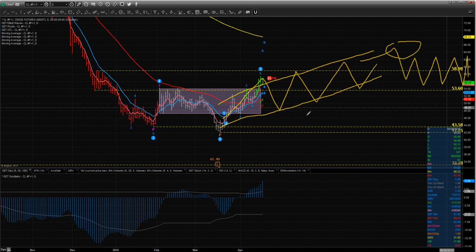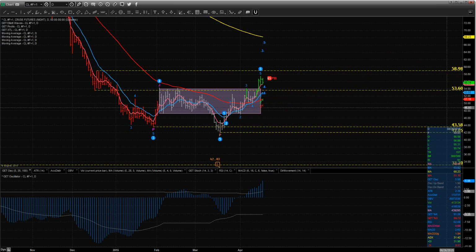Now, of course, depending on the deal that the U.S. and Iran work out and the other countries, this could affect this curve, whether they're going to be putting more supply in the market or not. So we've got to watch it very closely. So that's a little bit about oil.